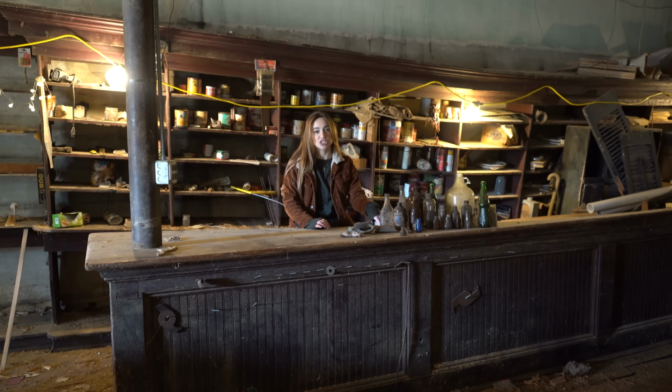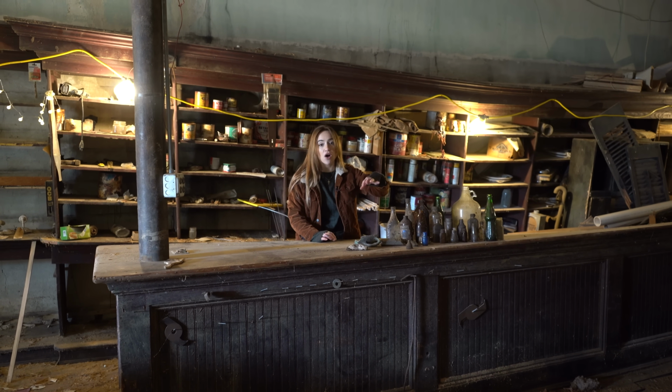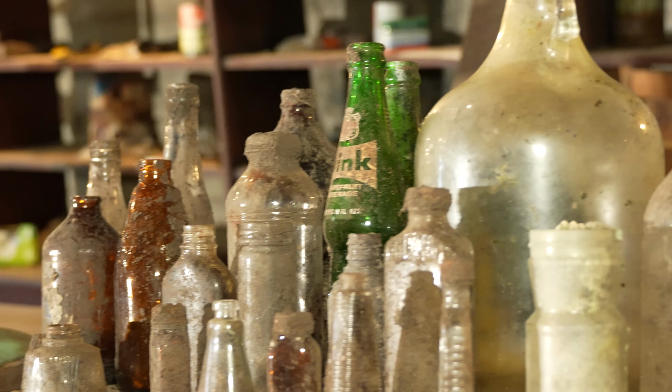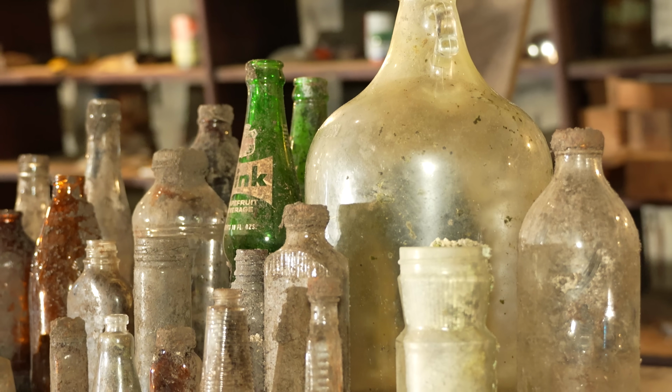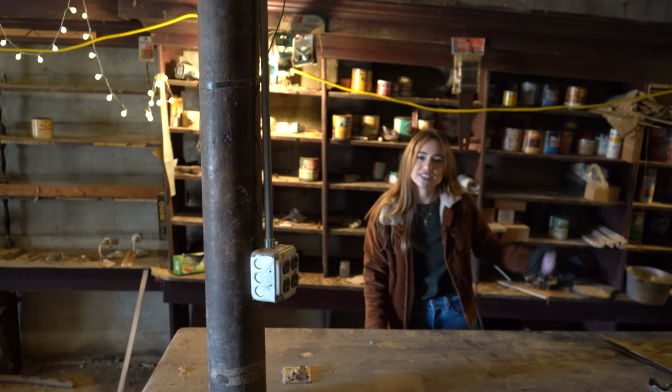My friends and I actually went digging in the backyard in one of the mounds, and we found all of these bottles just in probably 2 hours in one of the mounds. So I decided to put them up here because they look cool. And we'll take a look at the other end of the shelves.